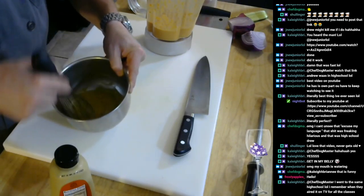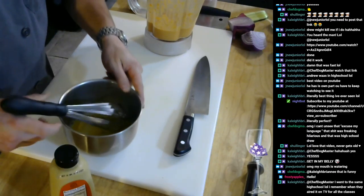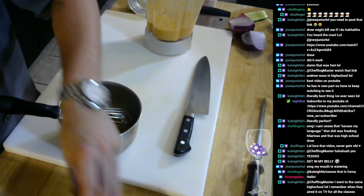All right, so let's get our honey mustard made. Probably gonna add some more honey to that. A little heavy on the mustard there.